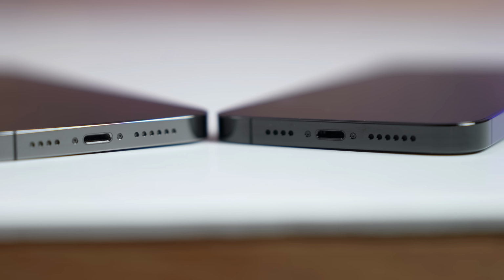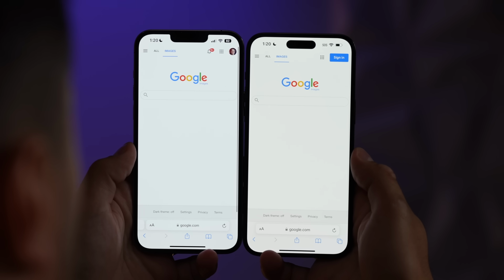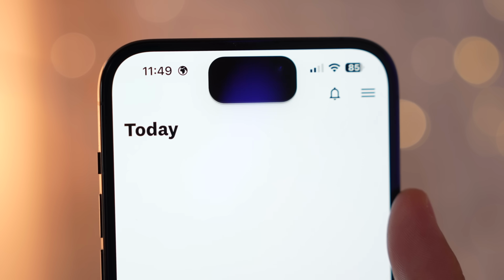Now, back to what I like about the iPhone 14 Pro Max, the speakers are definitely a lot louder and they sound better, and I really like how the new Dynamic Island has finally gotten rid of the notch, as well as how it helped the bezels get slimmer and the implementation of the animations as well. However, it's nowhere near as useful as I thought it would be.